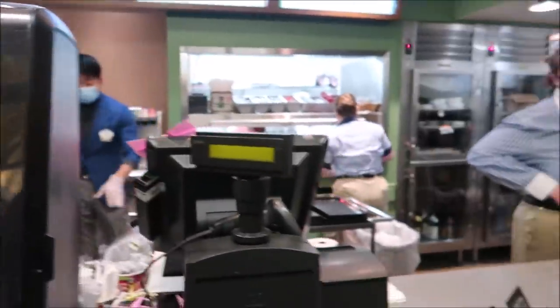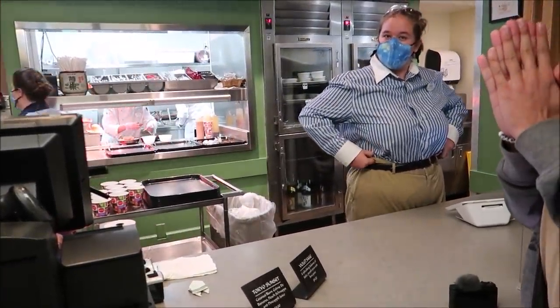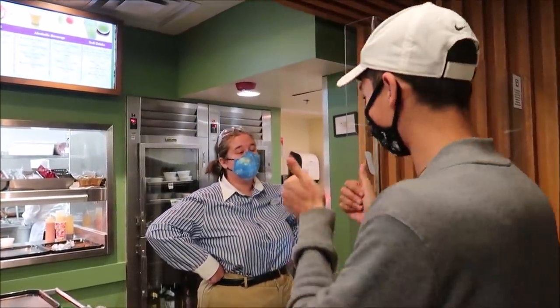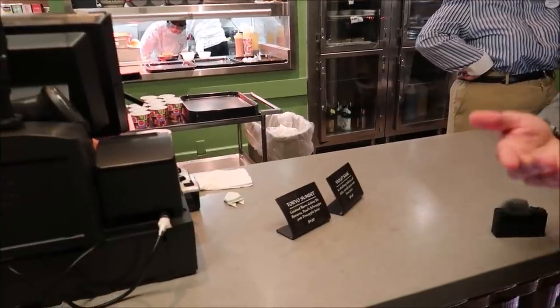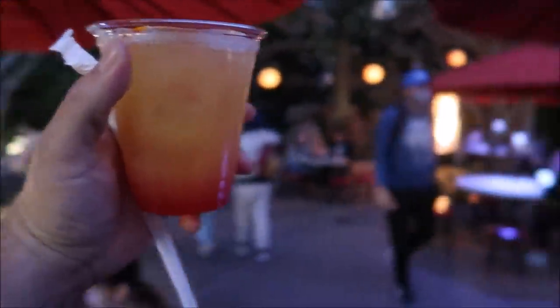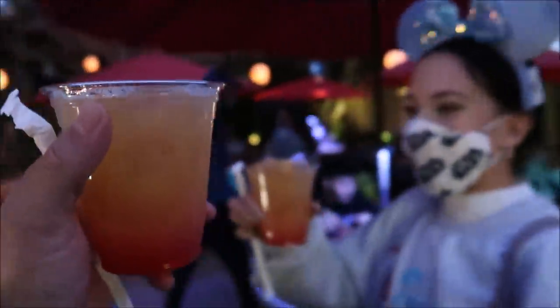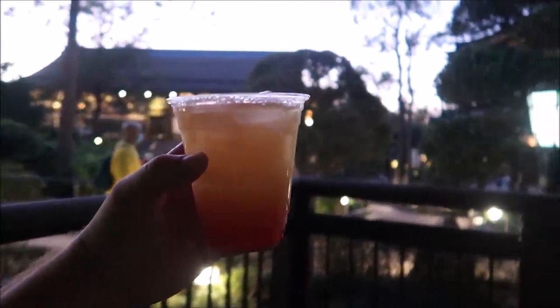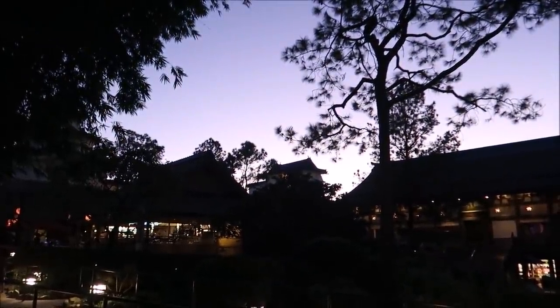They have both the Violet Sake and the Tokyo Sunset. Hey, which drink should I get? Tokyo or Violet? I'll let you pick for me. The sun's about to set, so you gotta go with the sunset. Sunset, please. You're right. Now we can actually enjoy our Tokyo Sunset, right? Woo-hoo! I'm so excited. I've never had one. It's perfect right now for the sky to start getting a little bit darker out.